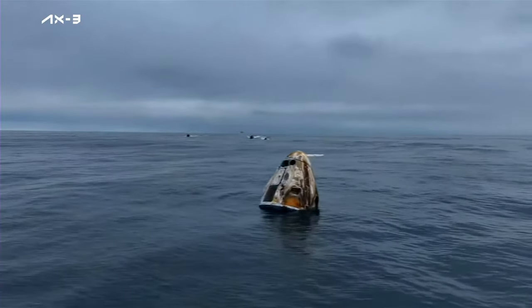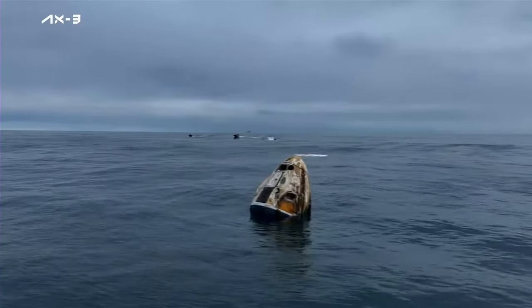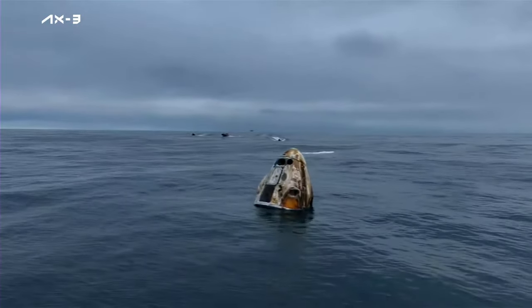Speaking of fast boats, that was pretty fast. They're just about a minute away, and you can see them now there live on the screen, the fast boats approaching very quickly.